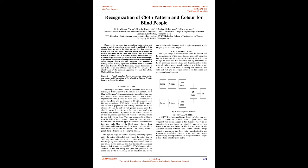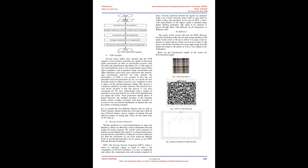Our system helps the blind, i.e. visually impaired people, to detect the pattern and color of the cloth. First, using the SIFT algorithm technique, an object is recognized in a new image by individually comparing each feature from the new image to the database based on the Euclidean distance between their feature vectors. Second, the SVM classifier classifies it into one of the given 4 patterns as the output. If the given image does not match any pattern in the trained dataset, it will not give the pattern type, it will just give the color output.